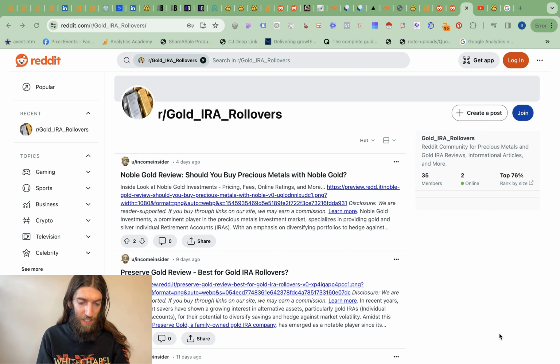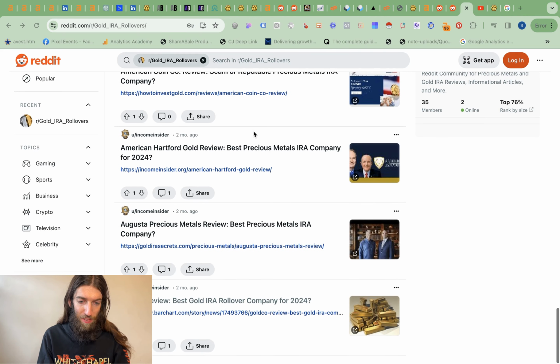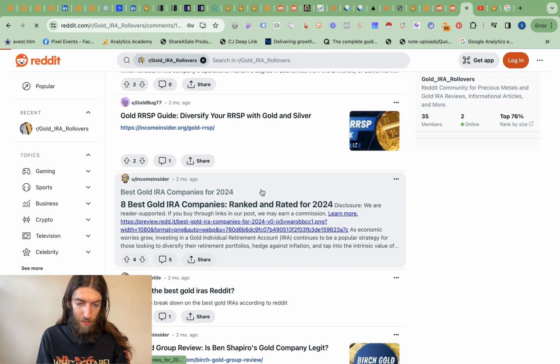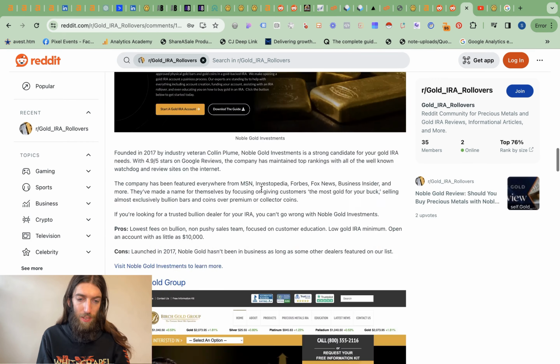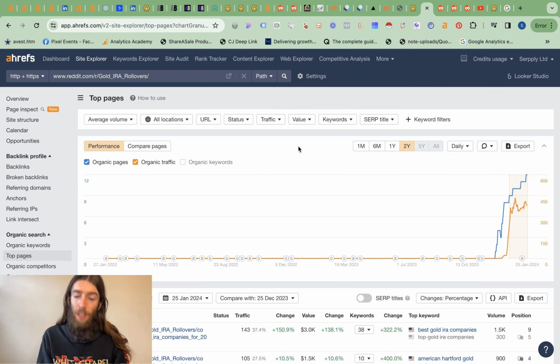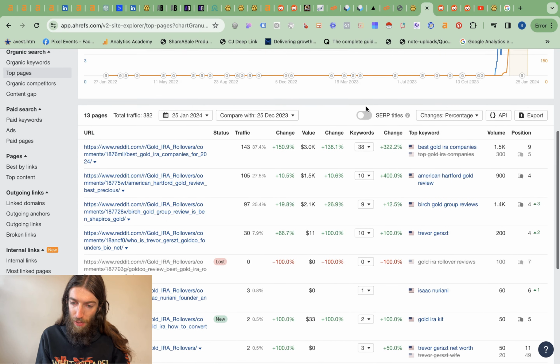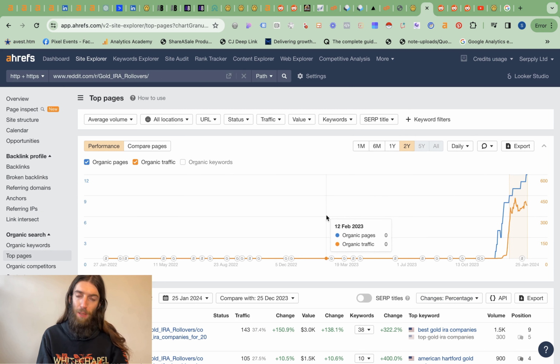So just to give you an idea of that, I found this gold IRA rollovers example where over the last few weeks they've created this subreddit and then they're filling it with their reviews. So they've got this long form best gold IRA companies 2024. So this is a space that they clearly own. We can see they're getting significant traffic. So currently up to around 400 visitors per month, ranking for all kinds of really good product reviews. So piggybacking and commenting on existing Reddits is one approach, but down the line, I'm looking for how can we basically build our own authority site within Reddit subreddits.